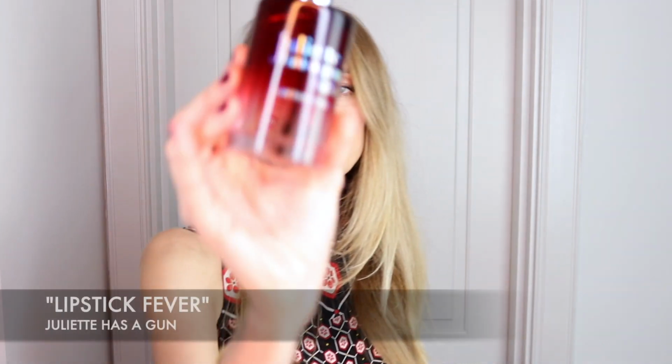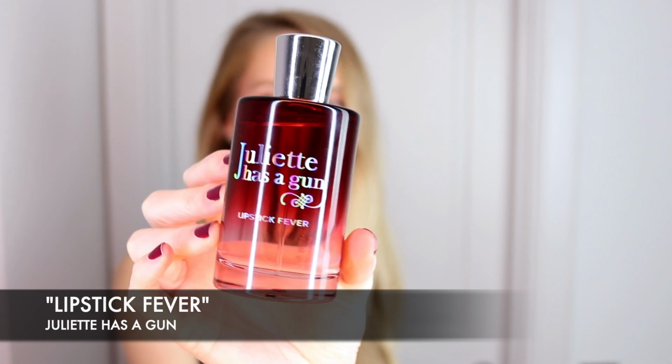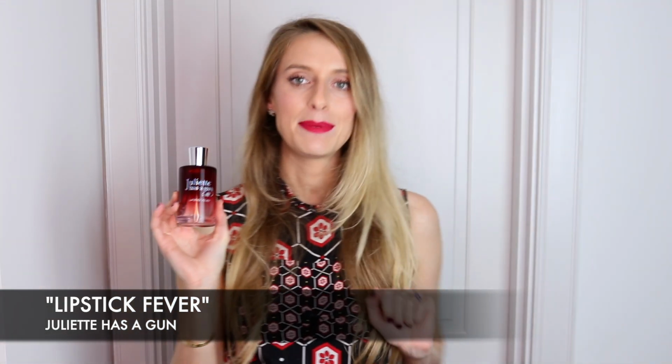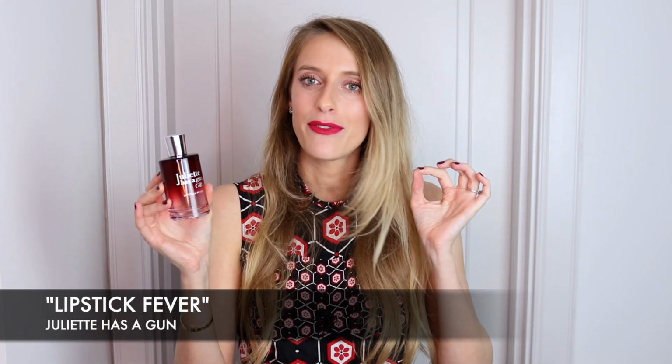And the final fragrance is for someone who is younger, perhaps a teenager or someone who is in their early 20s. For that type of person, I would recommend you go for Lipstick Fever by Juliette Has a Gun. This perfume, as the name suggests, is a lipsticky scent. However, this fragrance doesn't have a vintage lipsticky feel. It feels very modern and fresh.